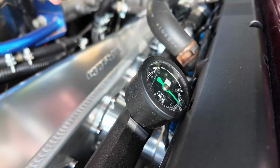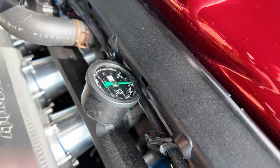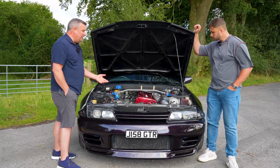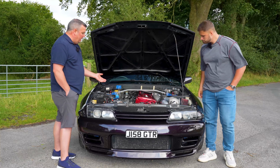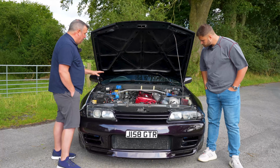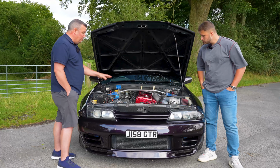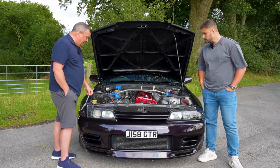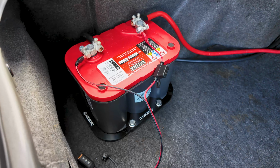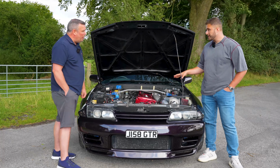But yeah, Gredi inlet manifold, we've got a lovely Radium fuel rail there that feeds the uprated injectors. We've got slightly larger injectors on this to cope with the additional fueling. Okay. But in terms of the engine, that's about it. As you can see, there's no battery in this engine bay. One of the side effects of all this nice stuff is the battery's got to go in the boot. But I've got to say, it's a beautiful looking engine bay though, isn't it?